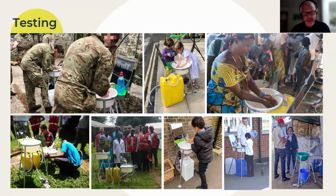Then we went to a testing phase, testing the prototypes. Top left, you'll see a picture of the UK military testing the units on manoeuvres in a remote location in the UK. So we could see how they performed for people who had never used them before, and in a really difficult remote location. It was a very wet and windy weekend that they used them.